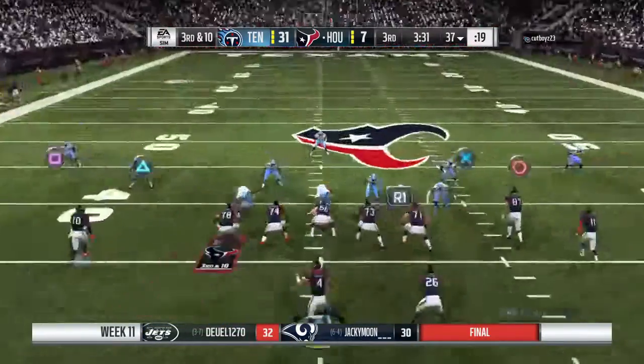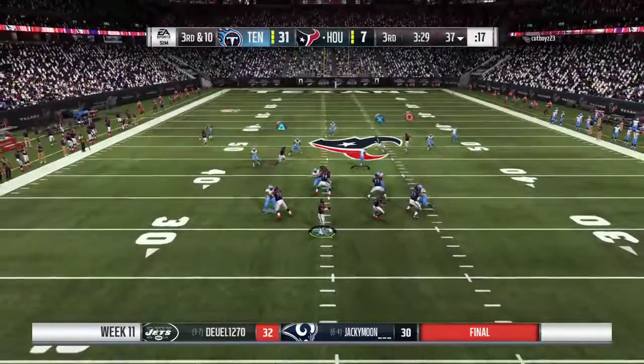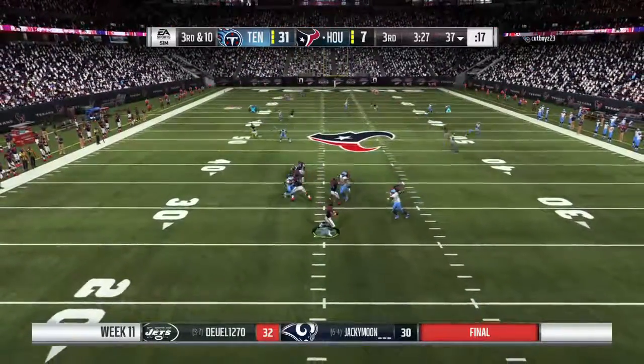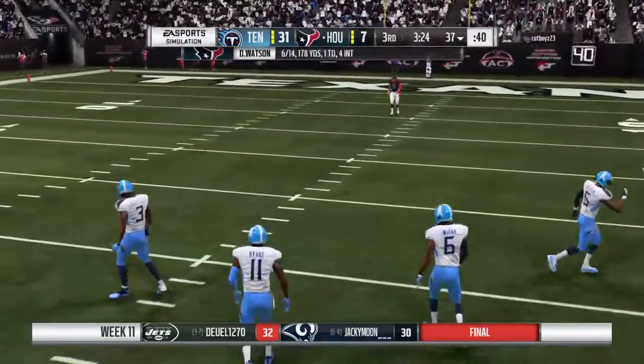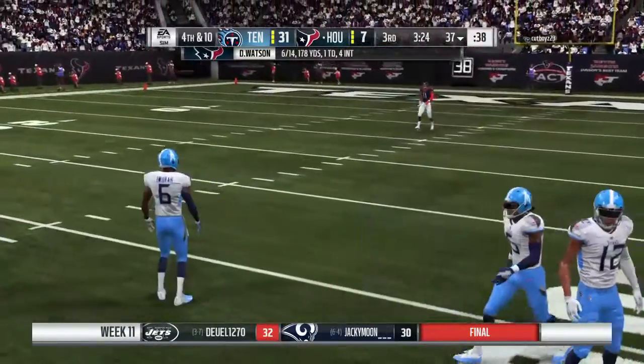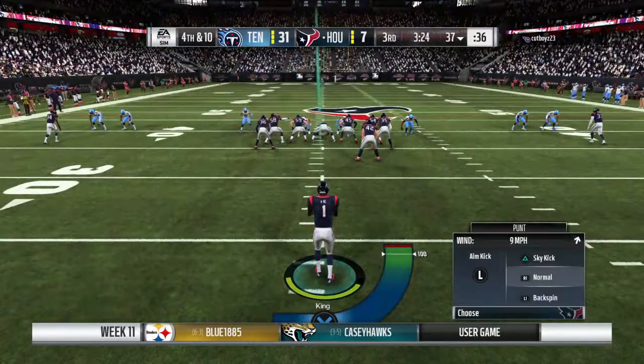Come back, come back. To throw is Watson on 3rd down. He's going to fire one deep over the middle. And they almost had another one. They are all over the football in this game. Nearly another pick. Now 4th down.